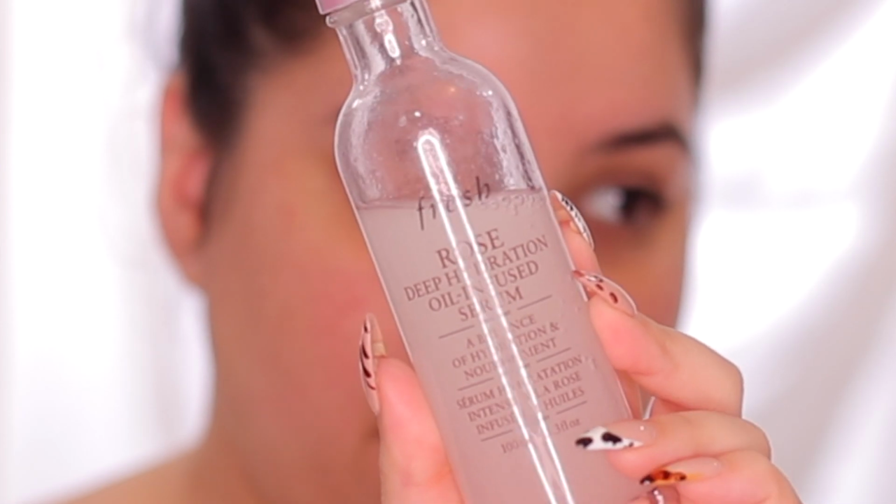All right, so I just picked up my hair in a messy bun to get it out of the way. We're gonna go ahead and get started with skin prep. Skin prep is so important in your makeup routine. Don't skip it. I'm starting with the Fresh Rose Deep Hydration Oil Infused Serum, and I just do a little bit on the back of my hand and press it into the skin.